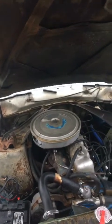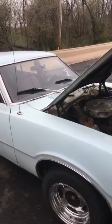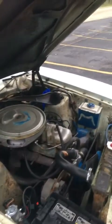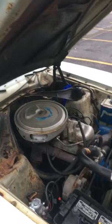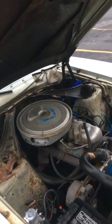You all should recognize the engine in this. You guessed it, good old Project Spirit, the car that built the Prince Magnum channel, let me tell you. Now, if you're a true fan of the channel, you'll recognize her old inline six. It's a little dirty, it's a little beat up, but hey, engines get dirty. That's just the way it is.